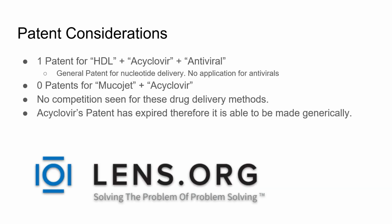Hi, it's Casey again. I'm just here to go through the patent considerations. So when we looked up HDL, acyclovir, and antiviral, there was nothing there for HDL delivery of an antiviral, and specifically there wasn't anything for acyclovir. The closest thing was a general patent for nucleotide delivery. If you saw in the first few slides, acyclovir is relatively similar to guanosine, so it will have some analogousness to the nucleotide delivery, but it's not necessarily this nucleotide, so it's relatively unique.